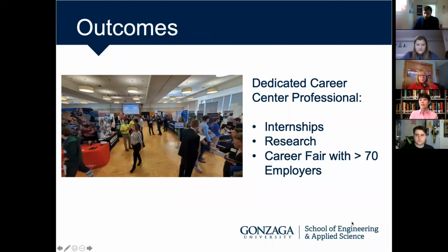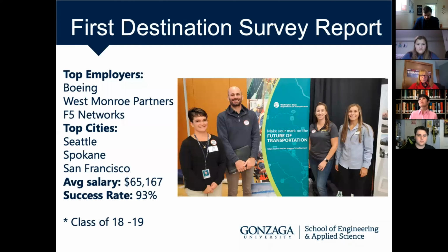We also have a dedicated career fair for ourselves. And actually in the fall of 2019, before we were hit with the current challenges, over 70 potential employers showed up at our Hemmingson Ballroom Center. And you can see that that's a sign that there is a need for the STEM workforce. And the university dedicates that career fair just for engineering and computer science. So it's not for the entire campus.